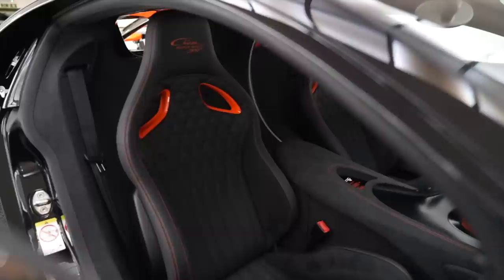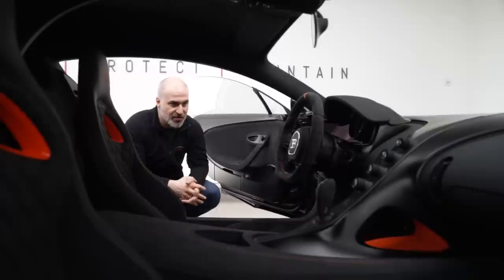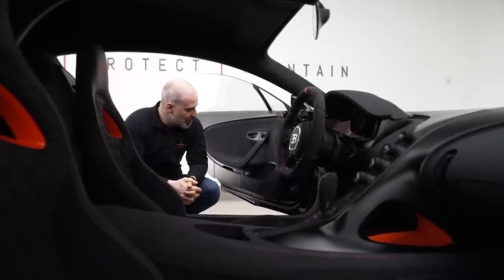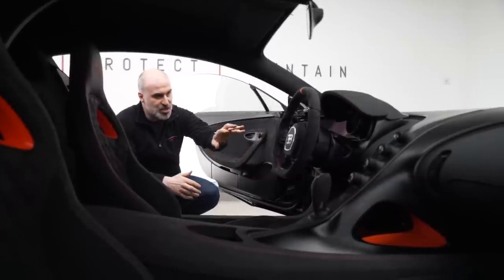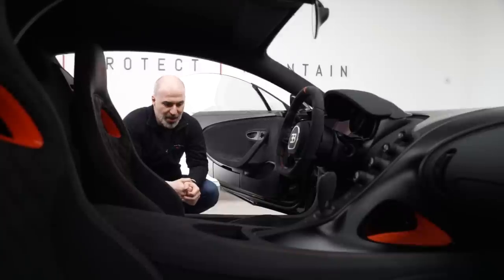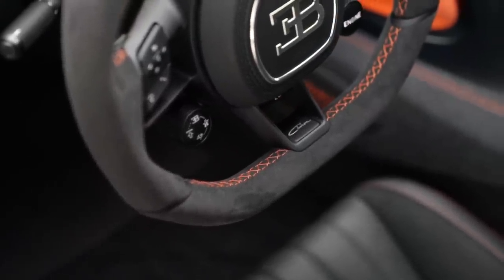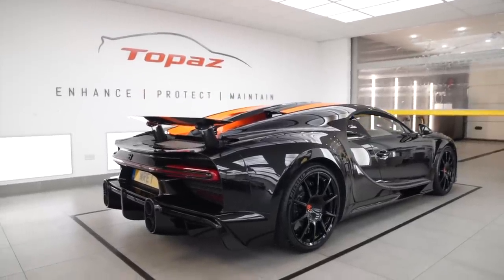Small details, small touches, just make you realize how important and how special this car is. For me, I love the spec anyway. I love black with orange. I think it's a very aggressive specification, an aggressive look. But again, every aspect of this, from the door handles, to the switches, to the switchgear, all titanium, all very high quality materials anodized in this amazing matte black finish. So it's incredible. Absolutely love this car. One of my favorites of all time.